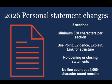Finally, please ignore this if you are applying for 2025 entry. This is for 2026 entries and beyond, possibly. So in 2026, the personal statement will be changing. Instead of one essay, it will be broken down into 3 sections. This is just to help you write the statement a bit more and know what you need to put into that statement. So it's a minimum of 350 characters per section.